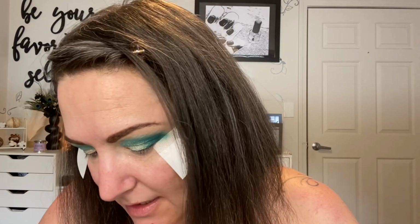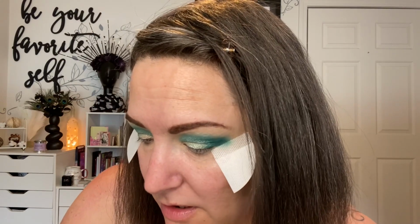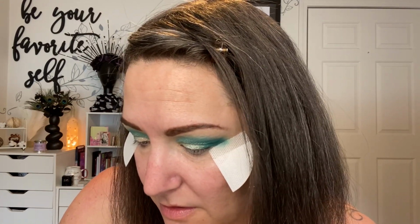I think I want to use some of the shade right here called Holy Moly just to line the upper lash line a little bit. Nothing too wild and crazy. Lately, I have been loving this BK Beauty 208 itty bitty angled liner brush to do my upper lash line. So I'm just gonna start stamping it right along my lashes.